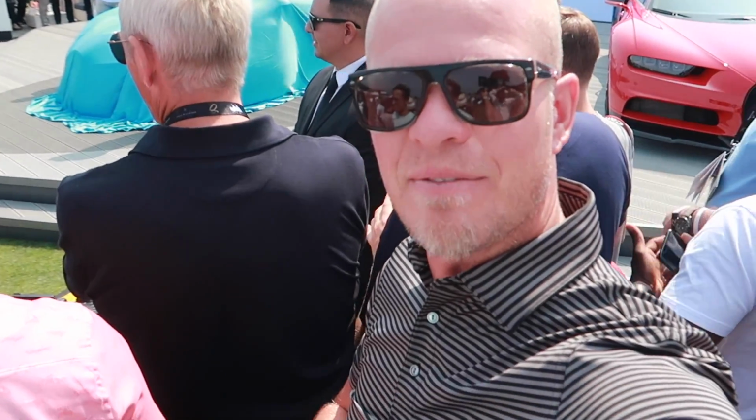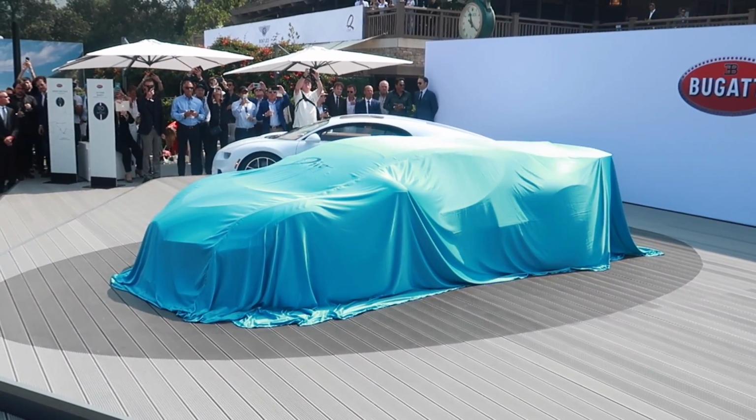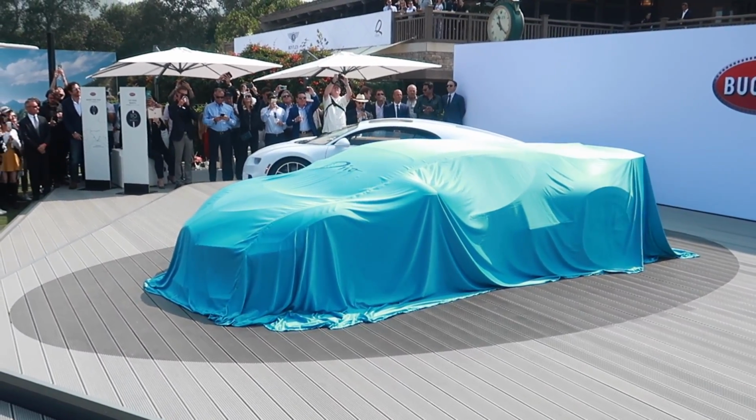All right, it's time for reveal number 2 of the day. We have the new Bugatti Devo. 3, 2, 1.